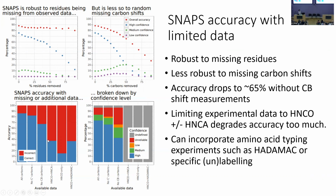What I would really like is for you to be able to do this with just an HNCO and an HNCA, for example. Then you're not relying on carbon couplings in your experiments. Unfortunately, it doesn't quite work well enough. So you've got quite a severe drop in accuracy. It's probably not going to be useful, even more so if you just have an HNCA.